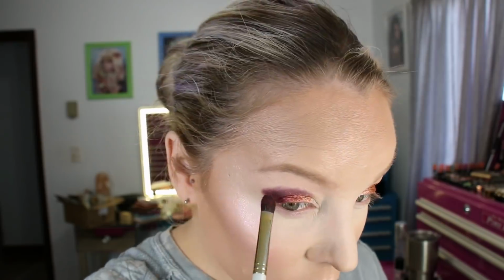Then using a Chikuhodo GS9 brush, I'm going to go into this matte purple called Figgy Pudding and put that guy through the crease. Kind of blend it into that red out there. For a matte purple, that's going on pretty nice and pigmented. I'm trying to decide between Gumdrop and Spice is Nice, which is the bright pink and the orange, to blend out that Figgy Pudding shade. And I think I'm going to go with the Spice is Nice, which is the matte orange.